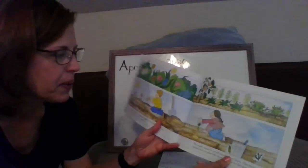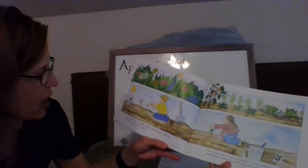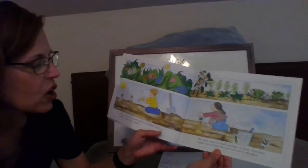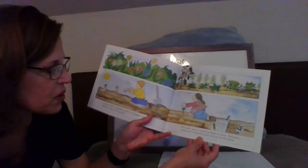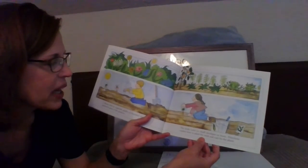Oh, look here. They're planting their garden. Can you see them? It says a flower bed or a vegetable garden is beautiful. Seeds are planted to grow in the garden. The seeds come in small envelopes or boxes. Directions explain how to care for the plants.